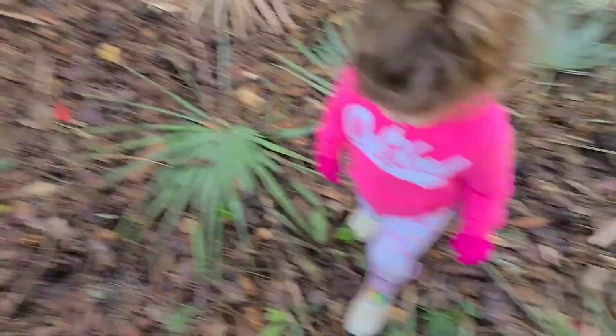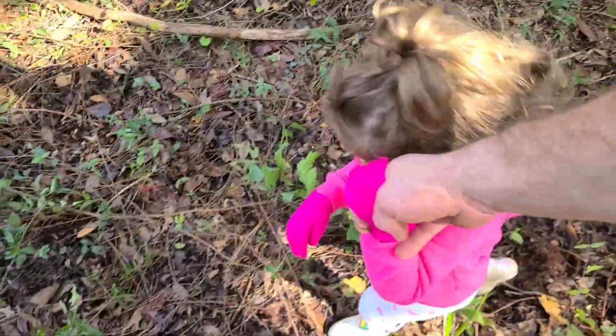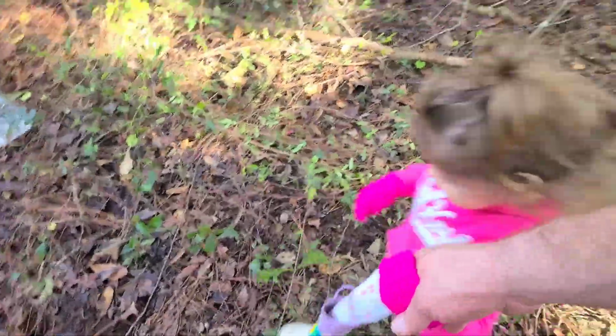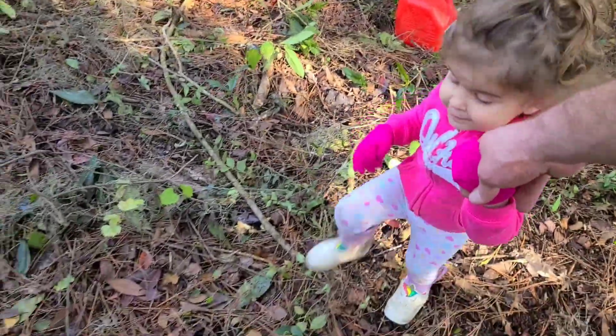You're such a big helper, Jessalyn. Thanks for helping me in the woods today, baby. You cut down so many things for Daddy, didn't you?